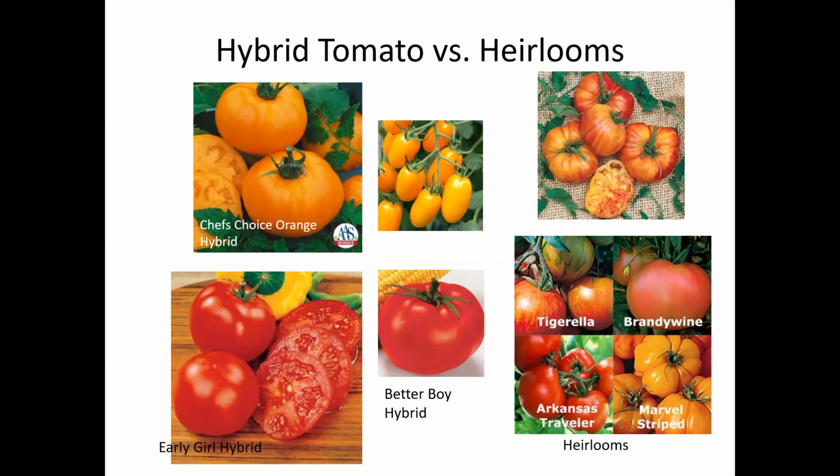Okay, heirlooms are open pollinated by wind or insects, and the seeds you collect will usually contain most of the characteristics of the parent plant. However, if there are some different tomato varieties in the area, you may get more variability on heirlooms.